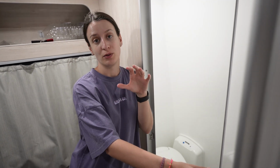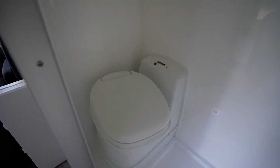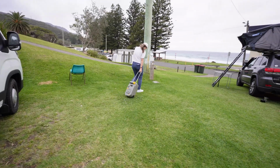And because we have both a gas bottle and electricity, there's actually little switches under the table and you can decide if you want to use the electricity or the gas for your hot water. The toilet fills a little tank underneath the van, which we'll show you a bit later when it comes time to eventually empty it, which is not our favorite job in the world, but it is pretty easy to do.